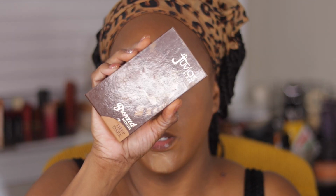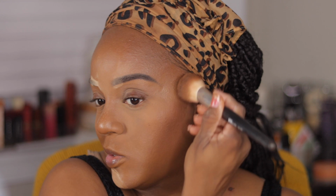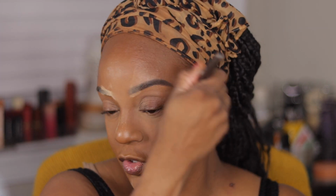I'm gonna hold it right here for a minute because I might do that. We'll see. Today I'm gonna go ahead and bronze right quick with my Juvia's Place Deep Dark, the lighter shade in there. That's my blush brush. I'm gonna wash my brushes this weekend, y'all. This time. I've been doing good, so I gotta stay on track.